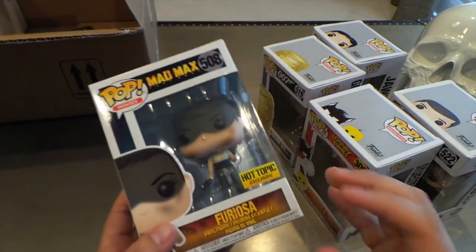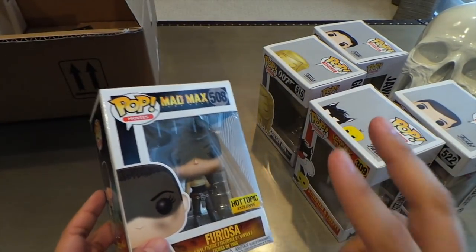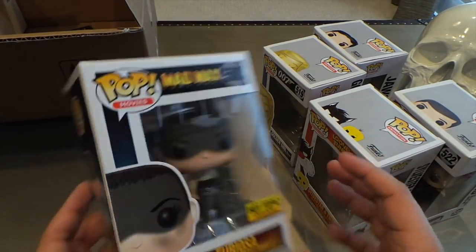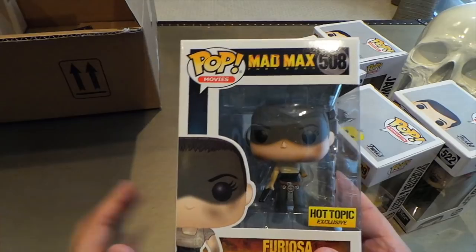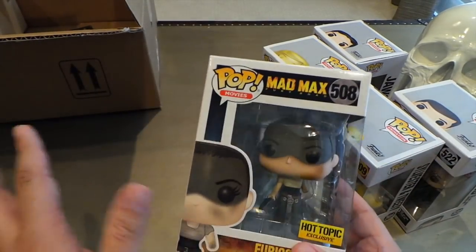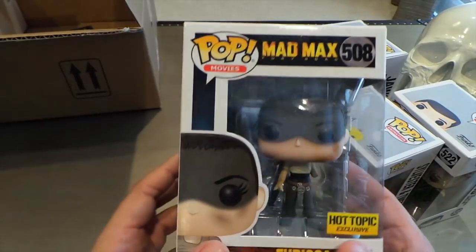And also in that same video, or I think I made 2 videos, of the most wanted Funko Pop properties that I personally wanted them to make. Mad Max Fury Road was one of them. So in this one shipment, I'm getting 2 of my Funko wishes.